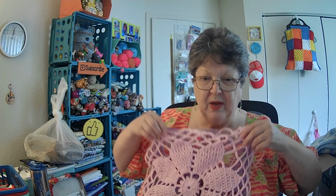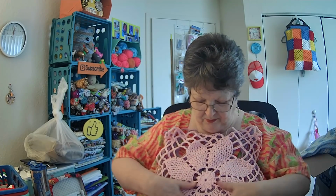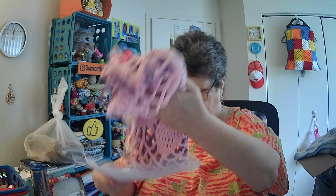So if I decide to do the straps and make it into a bag, I can do that, or make it into a pillow. I don't want to get dirty in a bag, you know, so I'll get dirty in a pillow too. But anyway, if I made it into a bag, I would line it and then have the straps to it. So I'm still sort of working on this. But let's put that away.